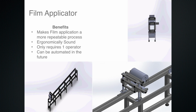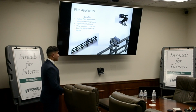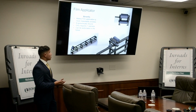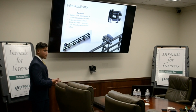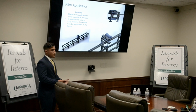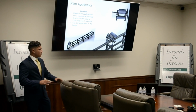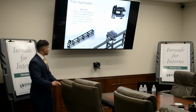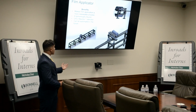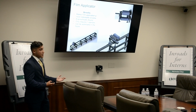So our first solution for this is the film applicator. It reduces that job to a one-operator task, and it makes it a more repeatable process, because a lot of problems that we have with the film application is that it winds up being cumbersome. The film gets cut on itself when there's two people working on it because they're applying that film by hand. That eliminates all of that. In the future, we could even go as far as to automate the process.